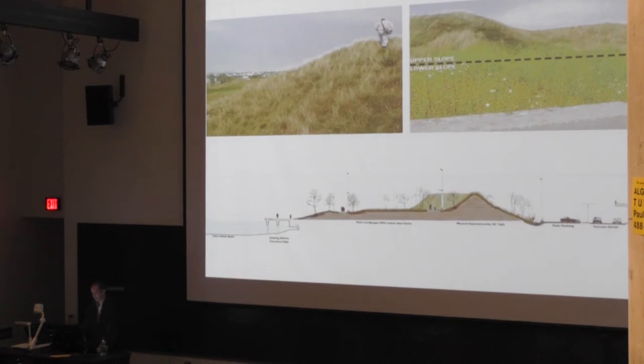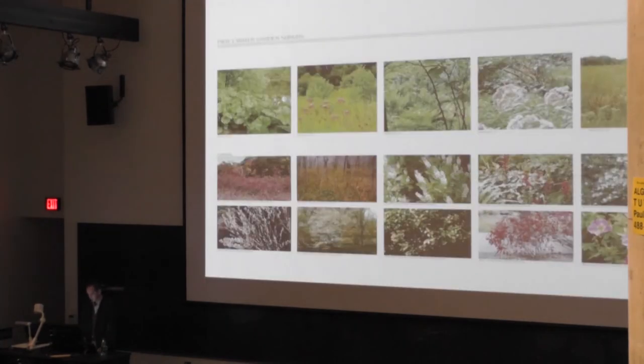This is that meadow on the back of the hill there that I mentioned earlier. That's just a picture of my daughter that I looked at the slideshow.